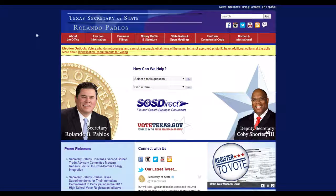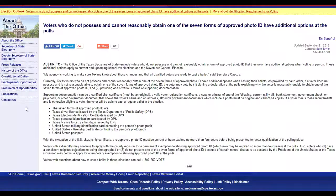And we'll go to that page right now so you can see what they're actually talking about. Now, here, right up front, again, they say voters who do not possess and cannot reasonably obtain, and I'll get into what they mean by that, one of 7 forms of approved photo ID have additional options at the polls. Now, before we get started on what these 7 things are, keep in mind, you need to be registered to vote first. That's a separate issue. This is not about voter registration here. This is about voter ID. So you can be registered to vote, and if you don't have the right photo ID in Texas, you're going to have to go through a couple other steps in order to be able to vote.